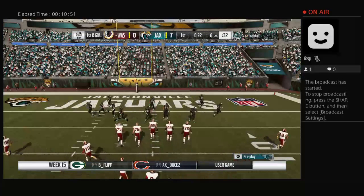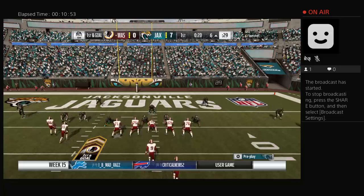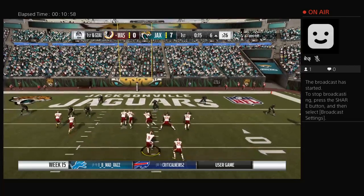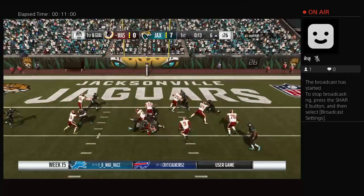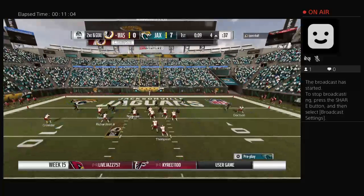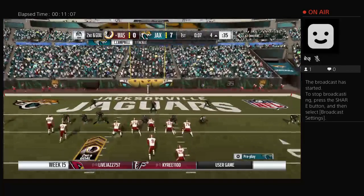Redskins with their first trip to the red zone thus far. They've got a 1st and goal to go at the 7. Now a former Seminole, this is Chris Thompson. And the hole closes quickly here. He can fight only to about the 4. Only a yard that time.